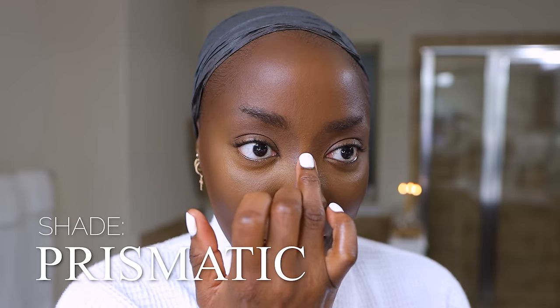This is the Rose Ink Prismatic Cream Highlighter. I really enjoy how easy this is to put on. And I'm trying to zoom through all of this so that nose highlight is just like whatever.